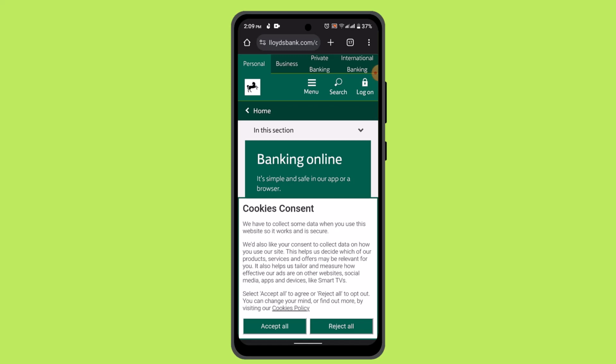You could also access customer support features including FAQs, help articles, and contact options for reaching a Lloyds Bank customer service representative. Managing your debit card and credit card through the app includes activating a new card, reporting a lost or stolen card, and setting up a card control as well. So these are some of the basic features that are available in a Lloyds online banking account.